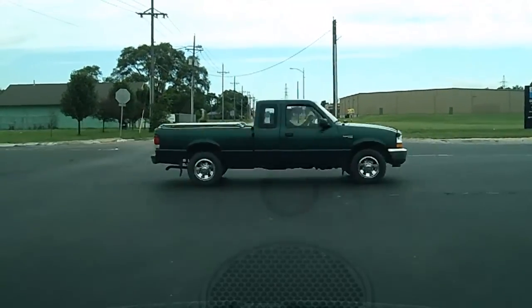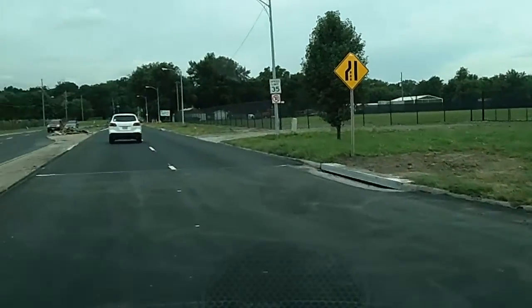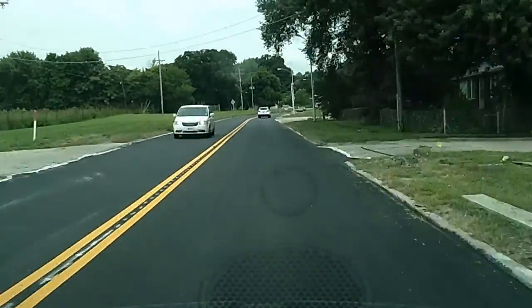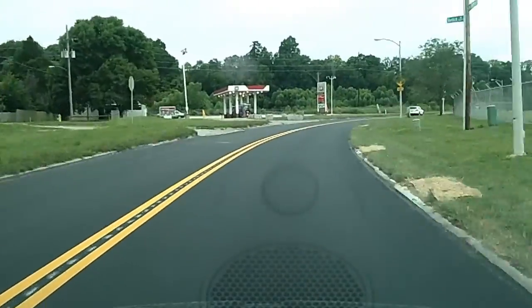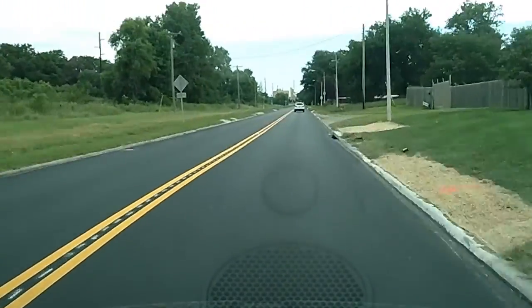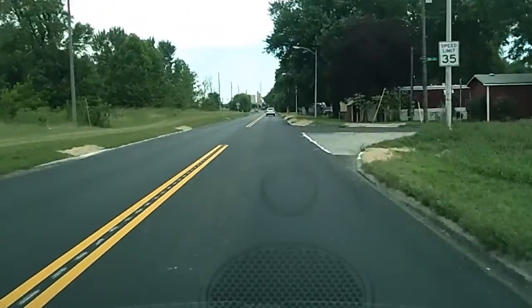Here's your left-hand turn. Remember, this is sped up a little bit, so this doesn't look as bad as it did. And I was really glad they repaved this section, because this was probably the worst section here. A lot of semis use this section, so the cement was very broken up all through here. So again, they did an awesome job on getting this repaved.